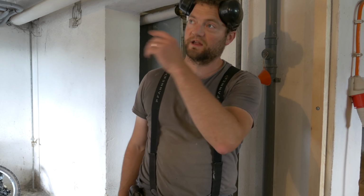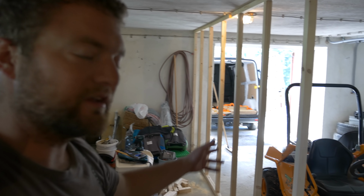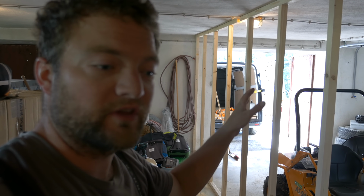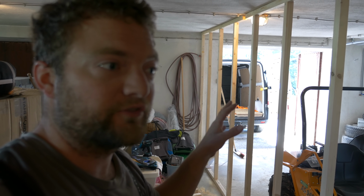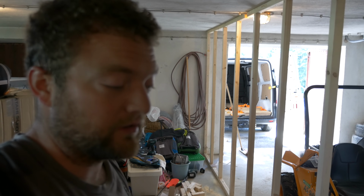So right now I'm just putting in 2x2s and then OSB, real simple. The wall doesn't have to hold anything. It's probably not going to be insulated. We can always insulate it with styrofoam, 50 millimeters, and it's going to be great. Plenty for what we need it for. Here you go.